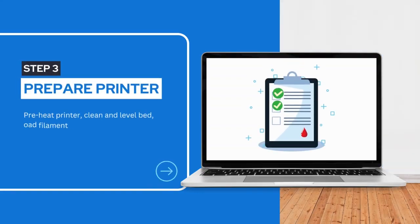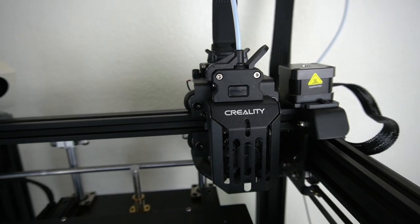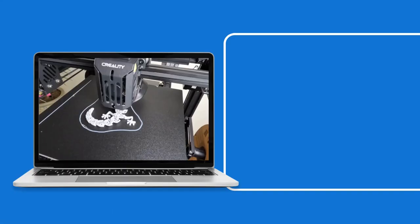Very cool. Before we print our object, we need to make sure that our printer is preheated. You need to preheat the hot end extruder as well as the bed. We have our filament loaded, our bed is level. Now we can start our print.